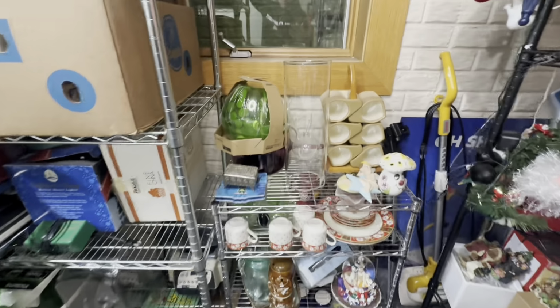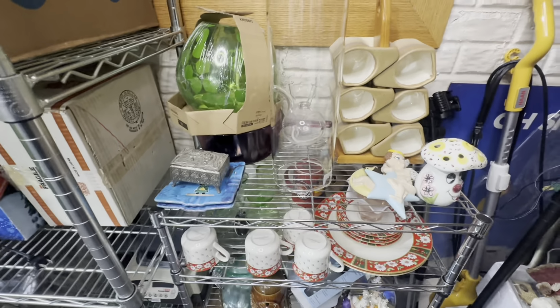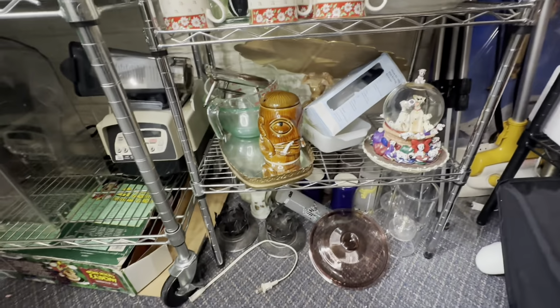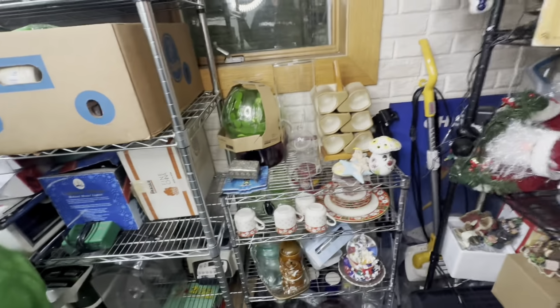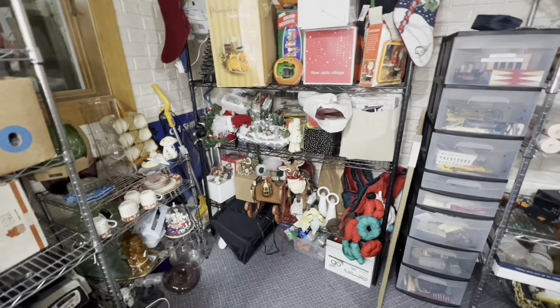And then this is all of my breakables. This item right here actually sold. I need to pack that up tonight. It needs to be shipped tomorrow. But I really don't have too many breakables, so I just keep them on this little shelf right here. And then, like I had mentioned, this is all of my holiday stuff.